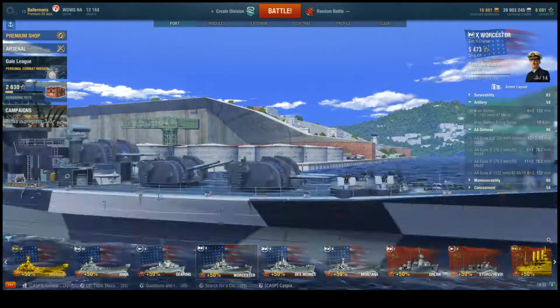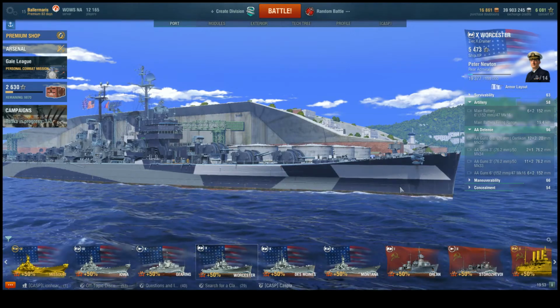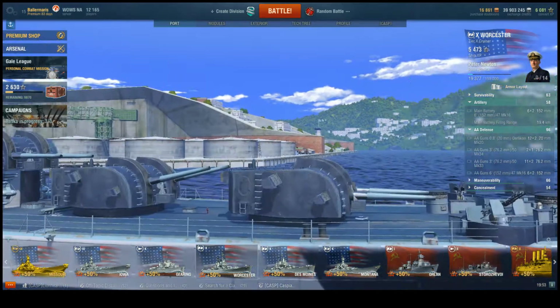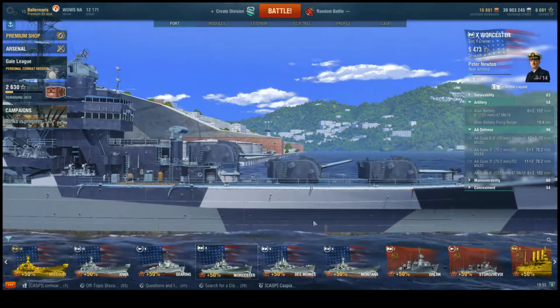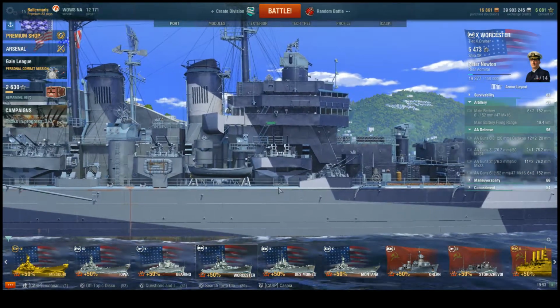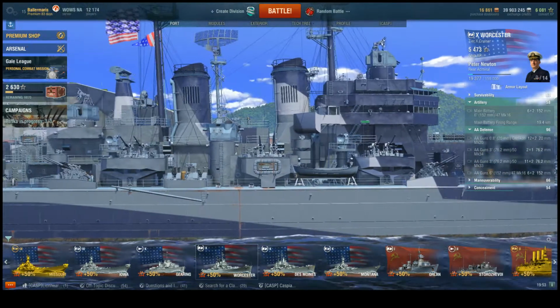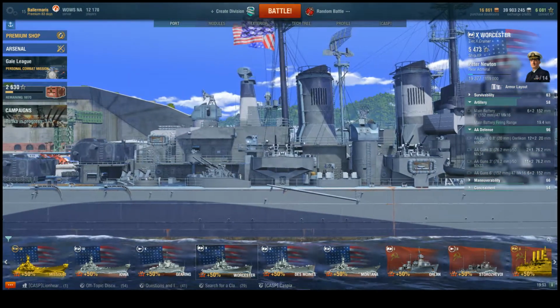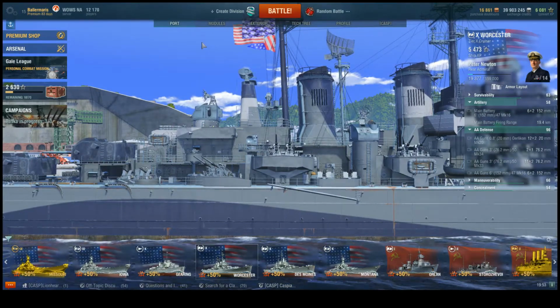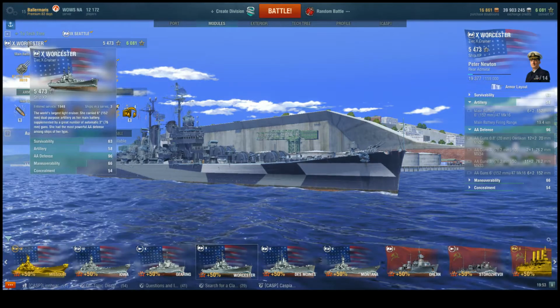I am going to play the Worcester, I guess you want to call it, her. That's how she, I guess, is pronounced. Anyway, this is kind of a light cruiser class, tier 10, U.S. Navy.